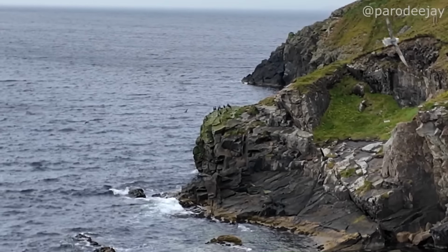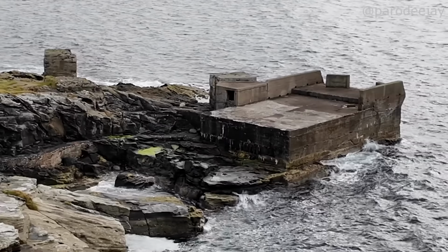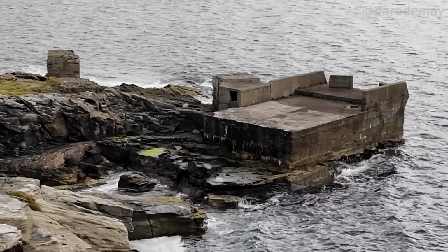Oh yeah, little black birds over there on the rock. Got all kinds of gull birds. There's an even better angle on the torpedo area. I don't guess they have any active torpedoes in there now. I hope not. Would not think so.